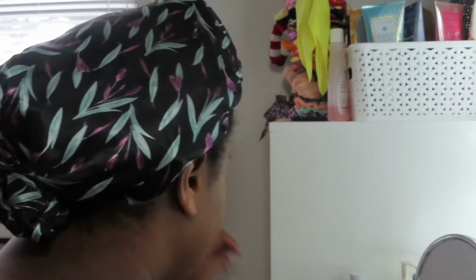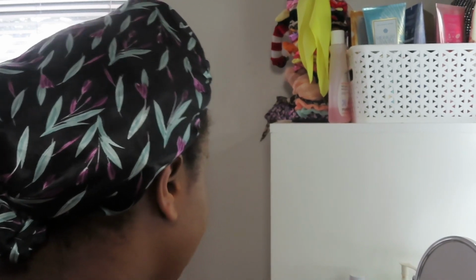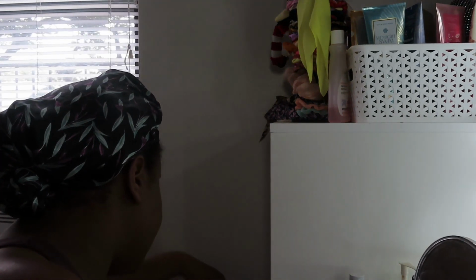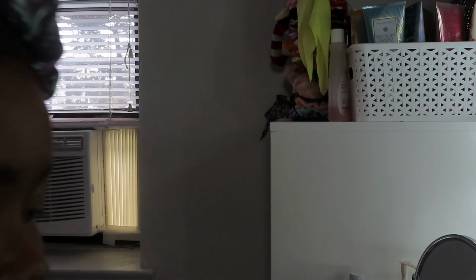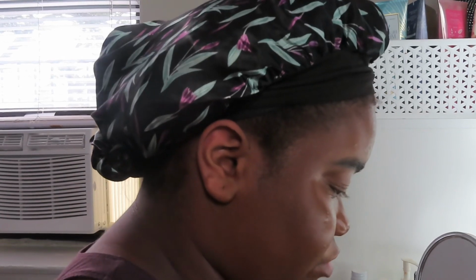So next up, we're moving on to blush. I think her blush is a stick blush. It looks like she pulled out a stick blush. Do I have it? No, I don't own a stick blush. Well, she's using a cream blush. So all I have is this Rare Beauty liquid blush that everyone and their mom has in the color Joy.